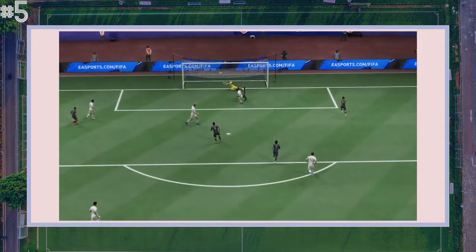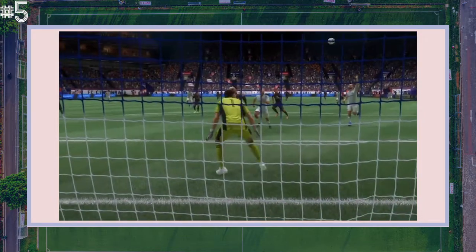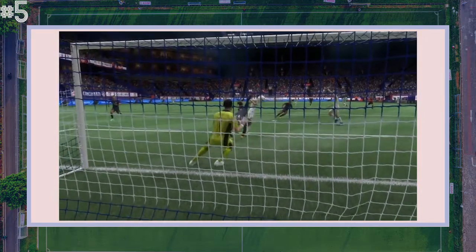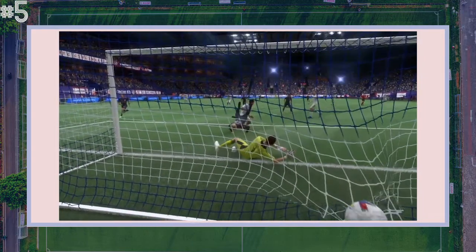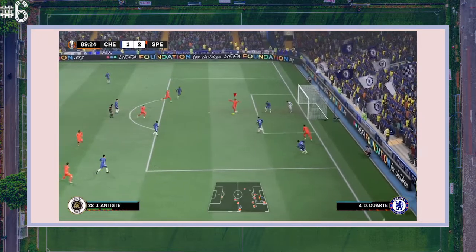Well, here it is again, and he does brilliantly to get this on target because the ball's slightly behind him and he has no time to adjust. What a piece of skill that is. How about the cross? Oh, that's a fine ball.